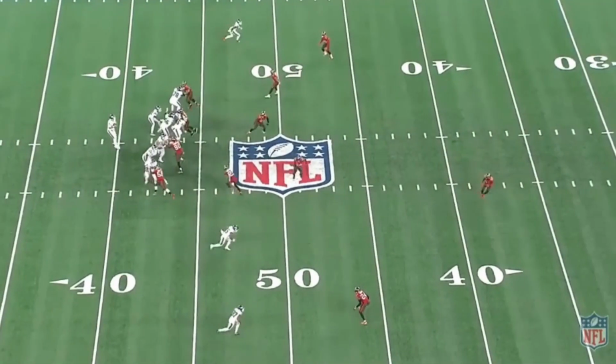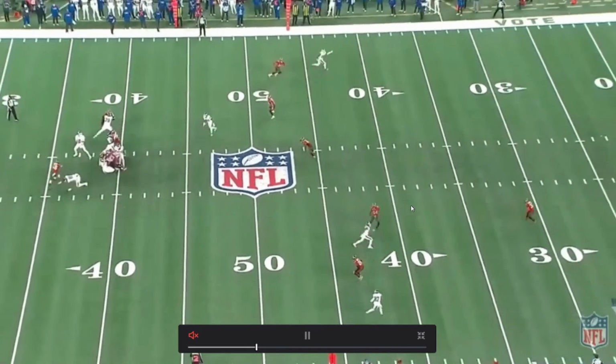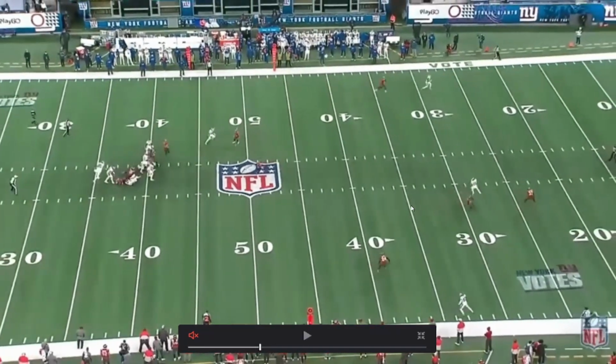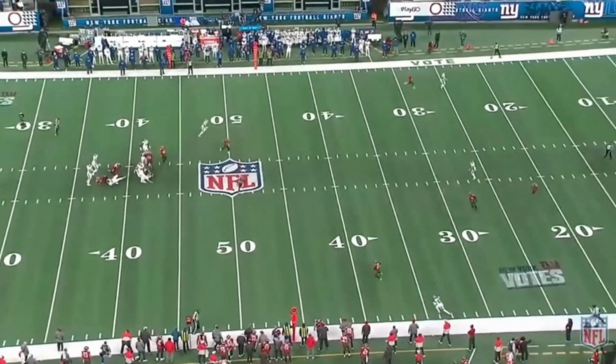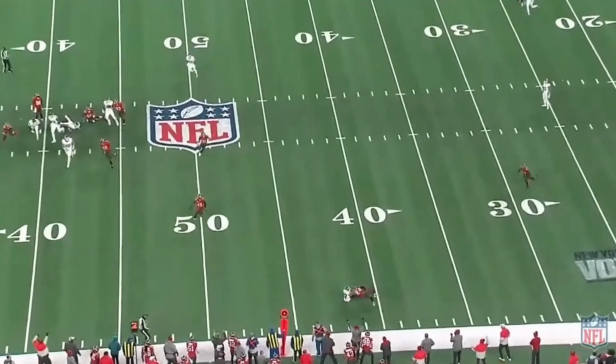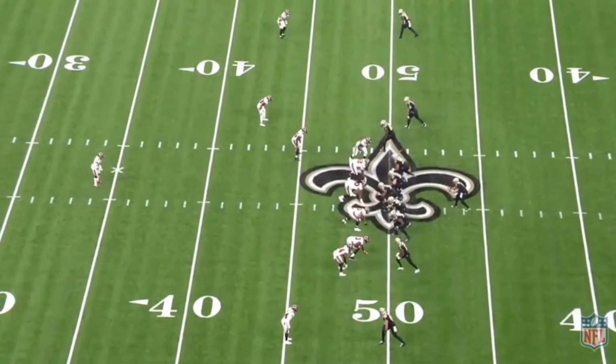Yeah, I agree with you. Again, half the battle is being in the right spot. Again, this is what we call pressure and back seven working together. As you see, the quarterback gets pressured, he makes a panic throw, and Carlton Davis has this all the way. Probably one of his easiest interceptions of his career, and he got to come down with that play.